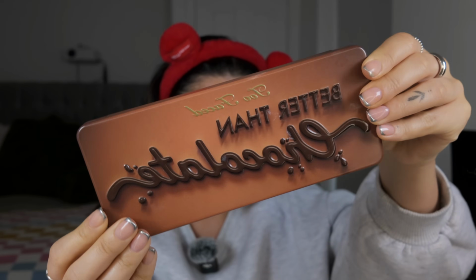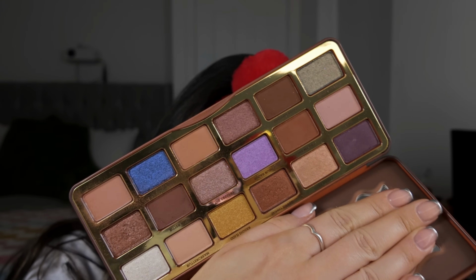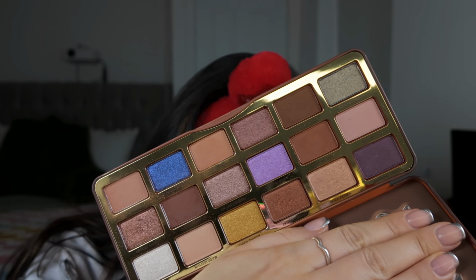This is my Better Than Chocolate palette. This is from Too Faced. This has so many gorgeous colours in there. These two in particular, gorgeous.